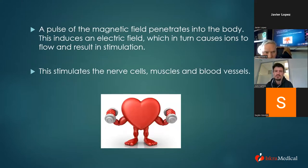So how does it work? A pulse of magnetic field penetrates into the body and this induces an electric field, which in turn causes ions to flow and results in stimulation. So with that, we stimulate not only nerves and the muscles, but we also stimulate the blood vessels to get better blood circulation.